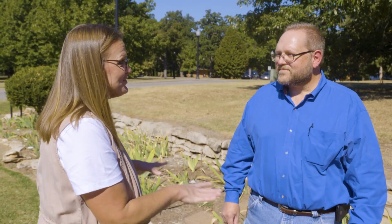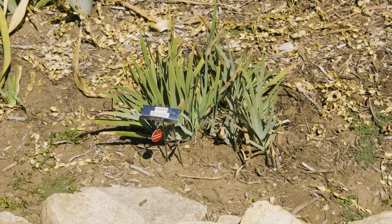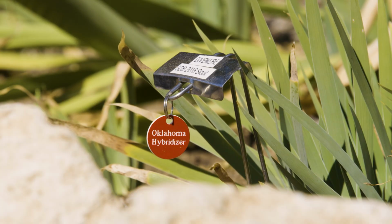Tell us a little bit, though. You've got, I mean, y'all are doing a little bit of dividing of your irises here. What's going on with your collection? Sure, we're redoing our iris beds. We're going to group up some historical irises together so people can see how irises used to be versus the new current models of irises. But also we're grouping up Oklahoma hybridizer irises. So we really want to feature the Oklahoma hybridizers versus the irises that just come from all over the world.